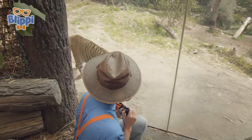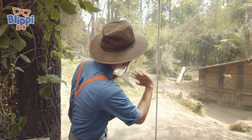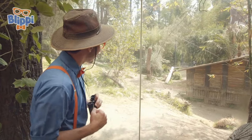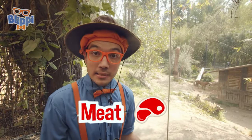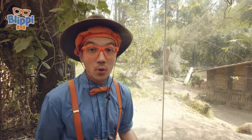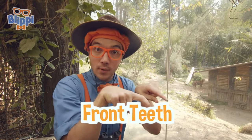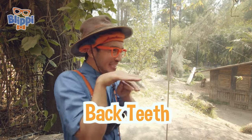Yeah. Whoa. Look, he's coming this way. Hello. This tiger's name is Rakan. And it looks like he's getting ready for lunch. Yeah. Tigers, they love to eat. They like to eat meat because they're carnivores. Carnivores, that means an animal that likes to eat meat. And they have really big teeth that help them do it. Front teeth, they grab onto their food, and back teeth that help chew the food.